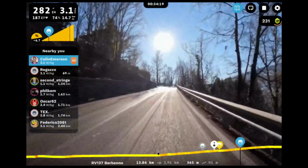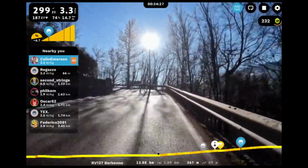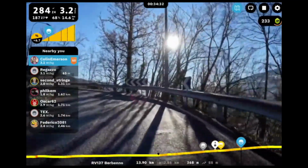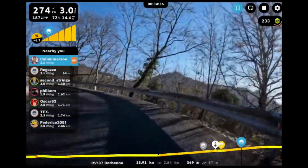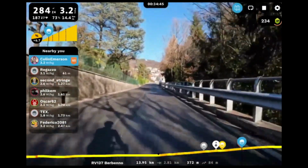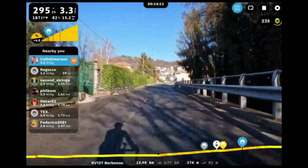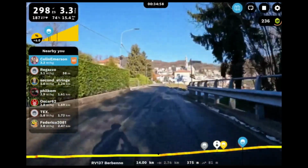Mine probably fluctuates more. I'll ride 3.2, 3.3, and then I'll ride 2.7, and then I'll ride 2.9. Ragazzo looks really strong, just rock solid 3.1 to 3.3 right in there. And so you could see the distance just coming down now. I had little glimmers of hope, thinking, can I hold them?